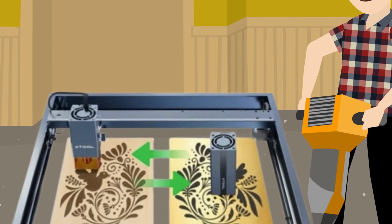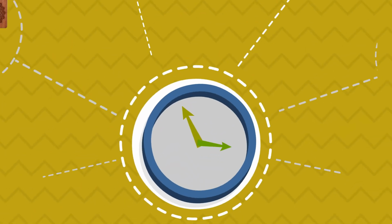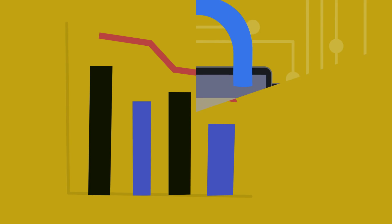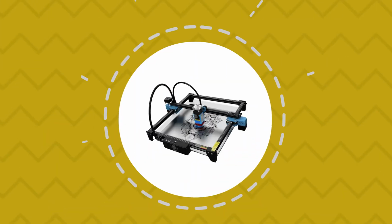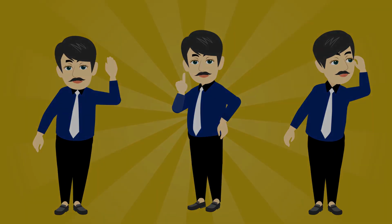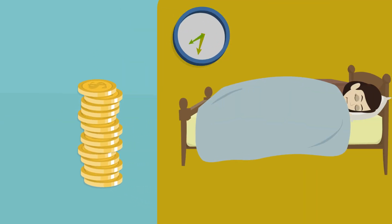Are you a laser engraving pro, but struggling to scale your income? You're spending hours on custom pieces, but your profits are stuck. It's time to unlock the power of print on demand. Here's the secret. Those awesome designs you're engraving, they can be making you money 24/7, even while you sleep.